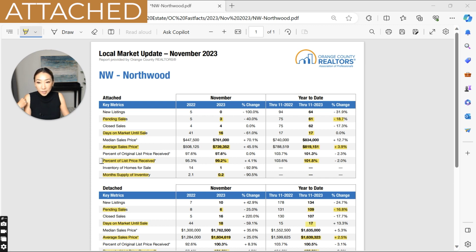Next one, we're looking at percent of list price received. This ratio shows us what the November average attached home sold at, the sold price, versus the list price. So in November's case, it's 99.2, like 0.8% lower, a tad lower. And I think it's fair to say it's pretty much right on average, right at list price. If we look at the year-to-date accumulated number, Northwood attached homes sold on average 1.5% higher than list price. So just to give you a gauge of how hot the market is.